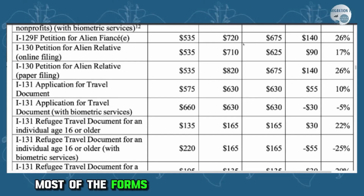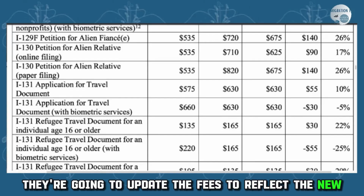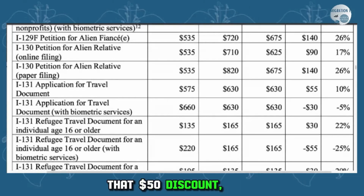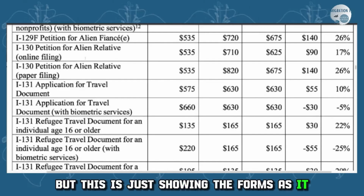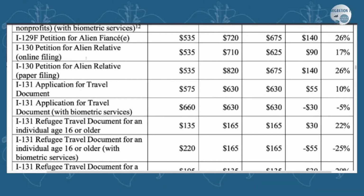Most of the forms are not available online yet. I'm guessing in the future, as they put the forms online, they're going to update the fees to reflect that $50 discount, okay? But this is just showing the forms as they are today. I-130, you can file online. You'll be paying $625 instead of $535. If you file it on paper, you'll be paying $675 instead of $535.